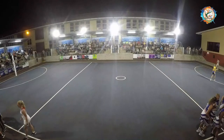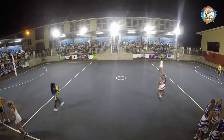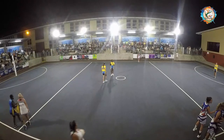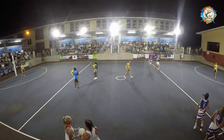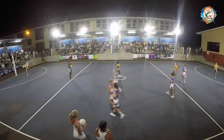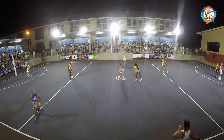3-1. Right, Lorraine leading 3-1 as we go into halftime. Players have gone to their coaches. A lot of tips being given. Coaches advising them what to do as they go into the last half of this game. Players are back on court. And we go with the Lorraine center.